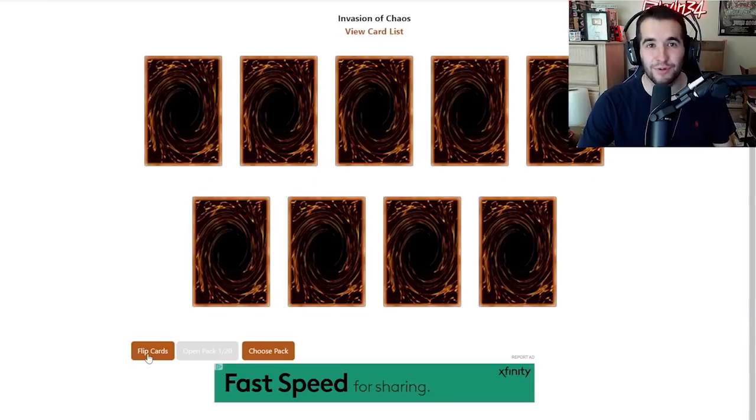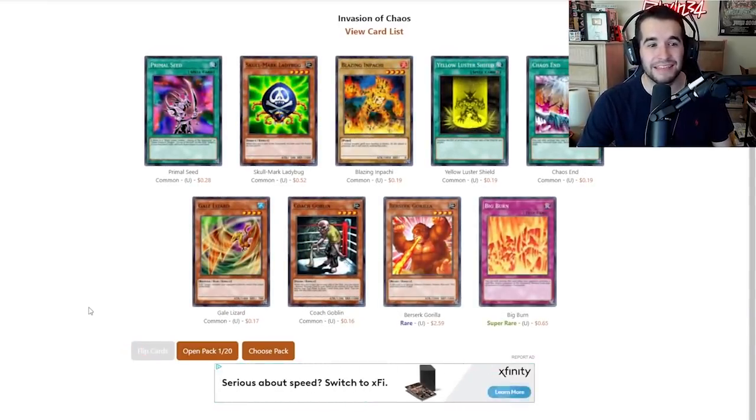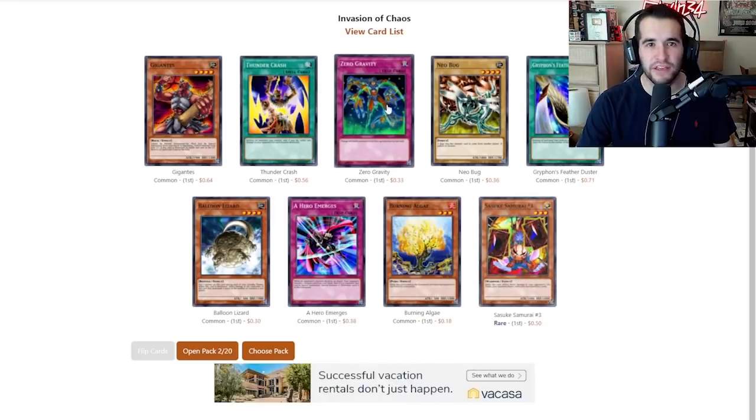We need Chaos Emperor Dragon to make it worth it. We've got to be looking for good Light monsters. There's not many in this set, and then, of course, Dark monsters as well. But Berserk Gorilla may be good if we were playing more of a beatdown format. Probably not going to happen. Zero Gravity is not terrible. You can switch everything to the opposite position that they are in. So if they're all on attack, they go to defense. If we go Earth, Gigantus is not bad. Get rid of all of his back row if it gets destroyed.